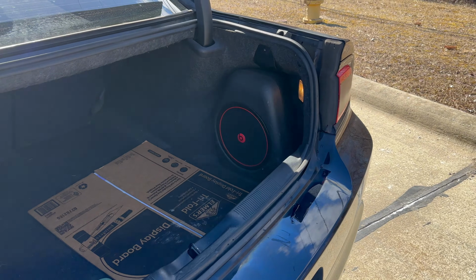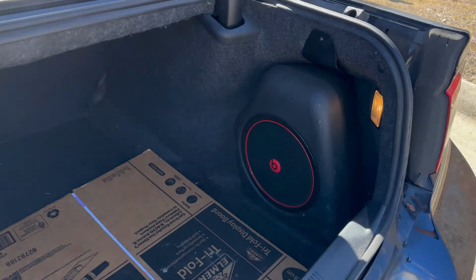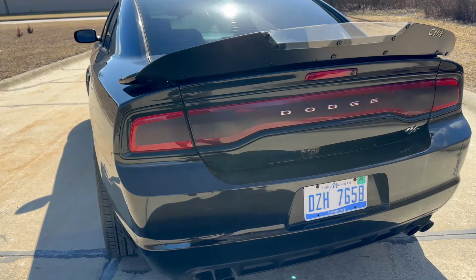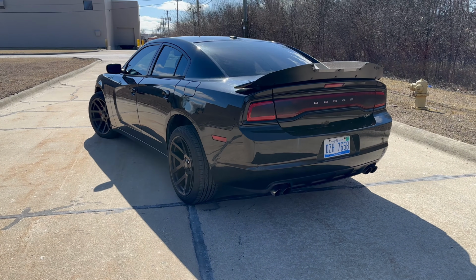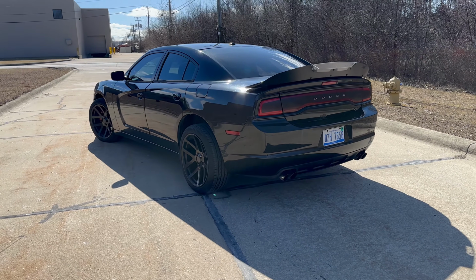So I thought that was nice to have. And the sound system sounds great. If you guys have ever been in a Charger with Beats audio, you guys know what I'm talking about. But some models, like I said, did not come with it, which I was kind of surprised. I thought they all did, but I guess not. So that's definitely an option that I would look out for when getting a Charger. It's just nice to have, right?